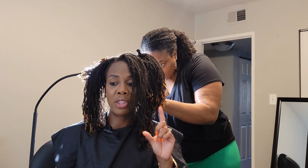If you are considering getting locks, there are a vast array of types of locks. Interlocks are the method that we use with Sisterlocks. A lot of micro locks can be interlocked or palm rolled. There are traditional locks that are palm rolled, and so many different ways to achieve your locks. But if you can't commit to getting it regularly maintained, then maybe Sisterlocks or micro locks are not for you.